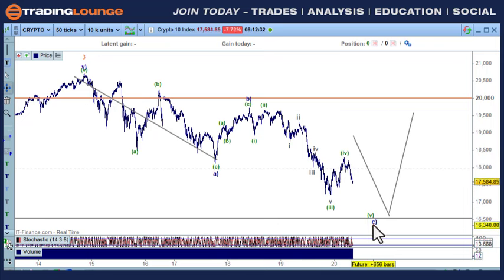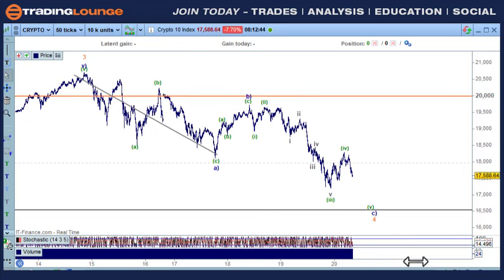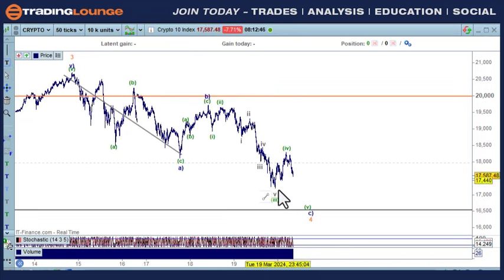So we need 5 waves down. We need to take that low out here. So yeah, this is pretty much on the right track here for this. Now, wave fours can be, you know, complicated and all those sort of things. So we need to be a little bit mindful, but everything said and done, we should be down here somewhere.